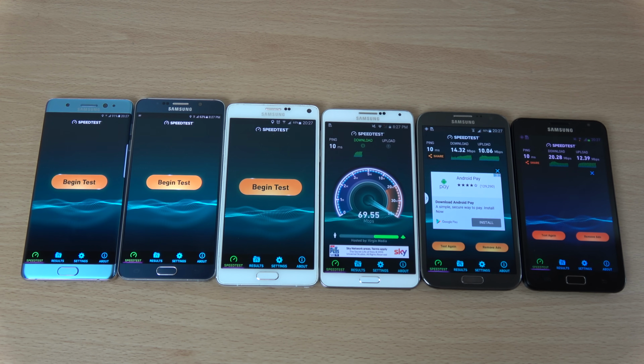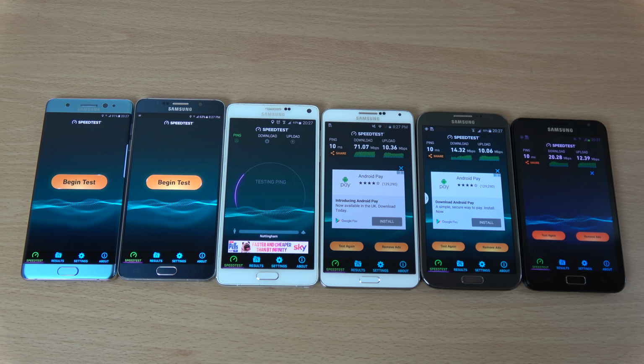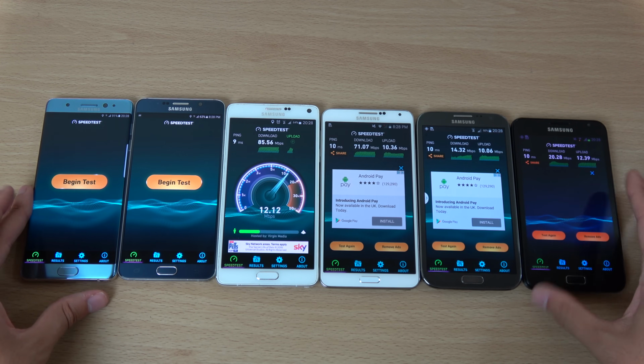See, we're getting to the high leagues now. Very decent with the Note 3. And the Note 4 never lets me down. There you go, you can see. This is now looking like it's progressing as expected, with each note performing a little bit better than the last one, except for these two.